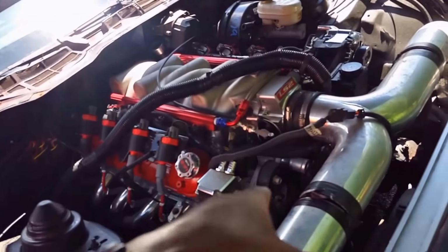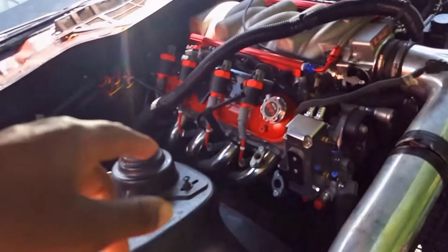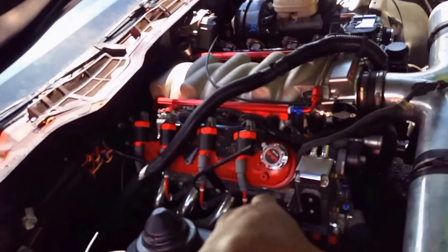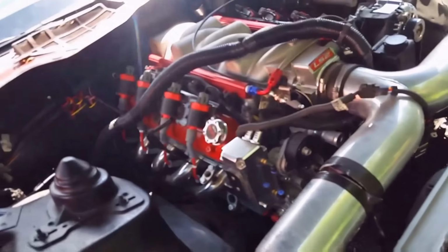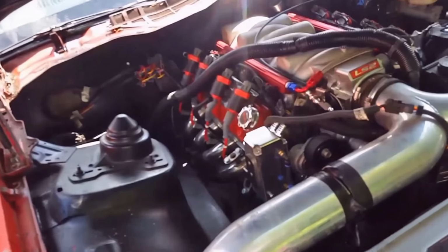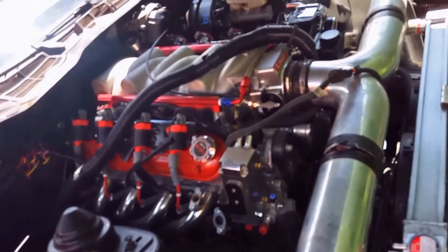I want to try something that a lot of people said do not do, but I want to try something. And I gotta get the 243 heads back. They're not there anymore. I gotta buy them again, and I gotta put the 243 heads back on.